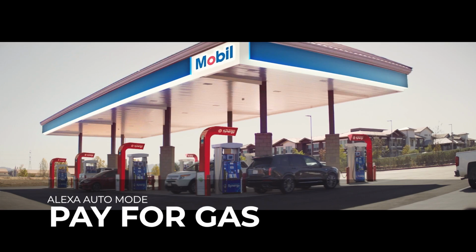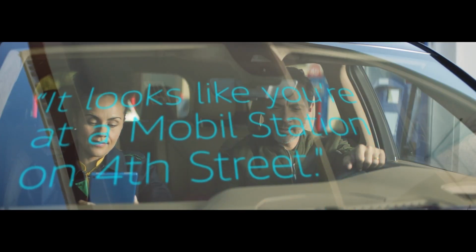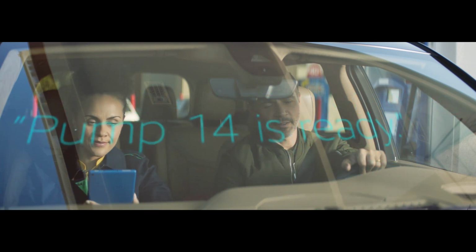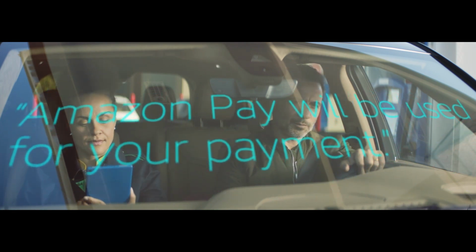Another US exclusive feature which would be welcome elsewhere in the world is Pay for Gas. Pay for Gas is available at over 11,500 Exxon and Mobil stations across the US, and customers can say, "Pay for gas." Alexa will confirm the station location, pump number, and then activate the pump for you remotely.